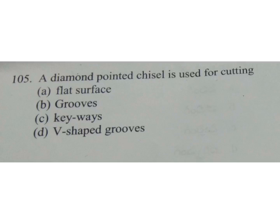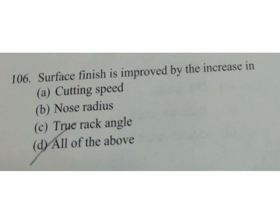A diamond pointed chisel is used for cutting. This one was also asked in the MT paper, MT 2017, which was also already cancelled. This paper asked the same question: a diamond pointed chisel is used for cutting. The answer is V-shaped grooves.